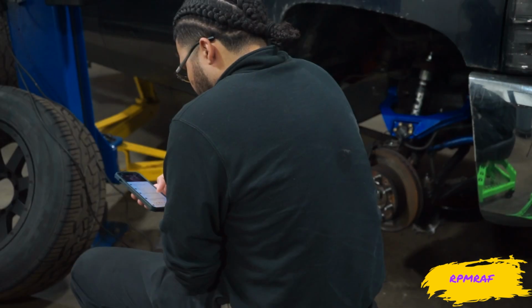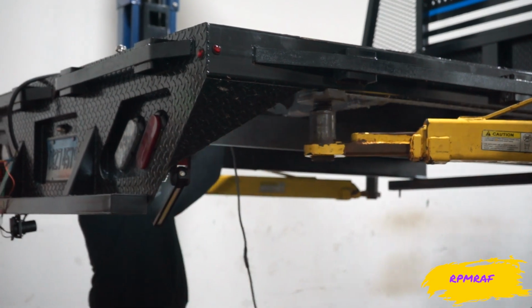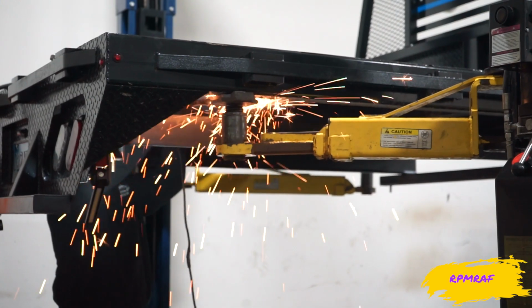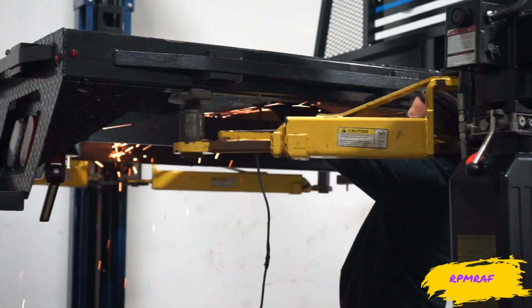Shout out to Frankie for helping me do all the cutting and stuff. Yeah, we lowered the bed about 6 inches because he said it was too high and he wanted it to sit lower, which does look good, but it was so underwhelming because we did so much work and so much fabbing up just to drop it literally 6 inches.